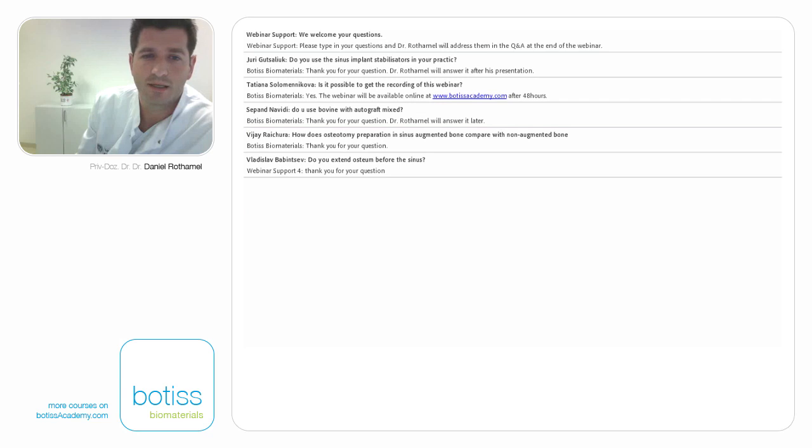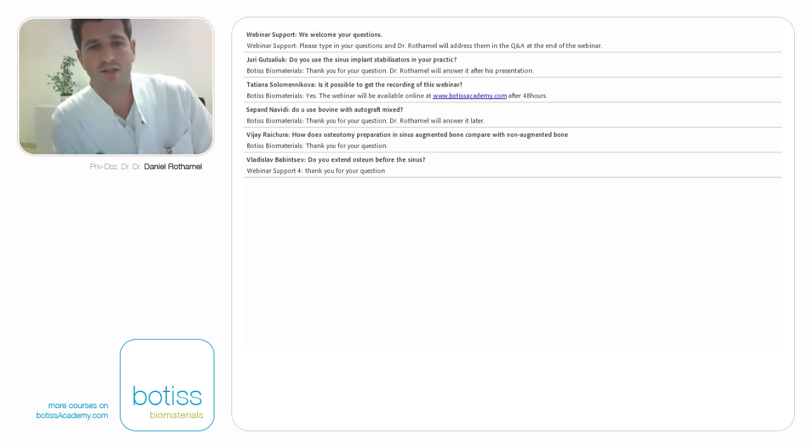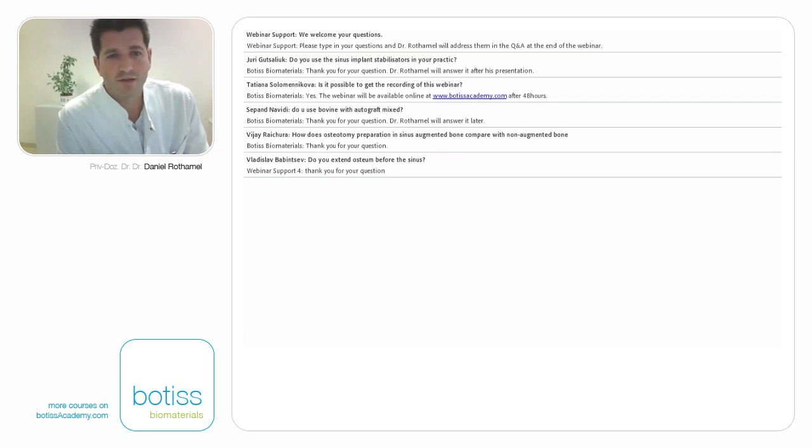What we do sometimes is, when we see that there's a very thick Schneiderian membrane, that we perform a three-dimensional X-ray, a cone beam CT, to look at the size of the ostium naturale. So in these cases, sometimes we use some nose drops before doing the surgery to make sure that we have a very good airflow going through the ostium naturale, but we don't extend it surgically before doing sinus grafting procedures.